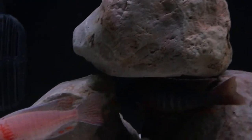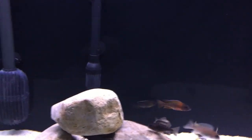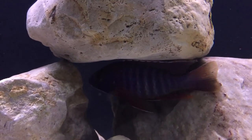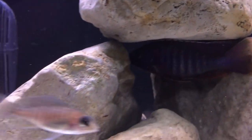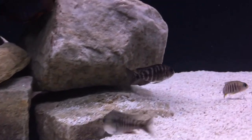Alright, let's see if we can't find this. Back there. Oh, there it is. It's hiding out in the rocks. Let me flip on this other light, which is going to be way brighter, but might be better for this purpose. Man, it's still hard to see him in there. He's awesome. Get out of there. There you go. See how awesome that is? Get out of there. See, some of these are pretty drab, but some of them are starting to color up a bit.